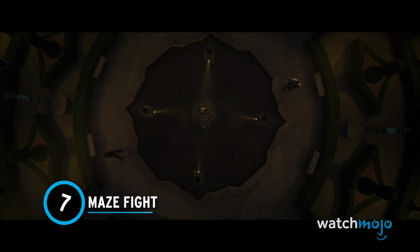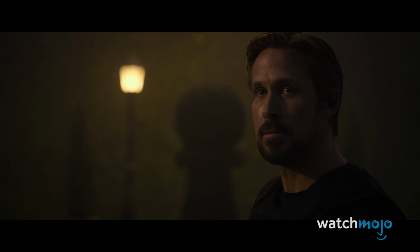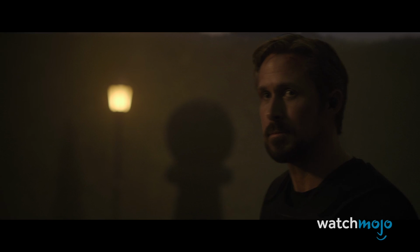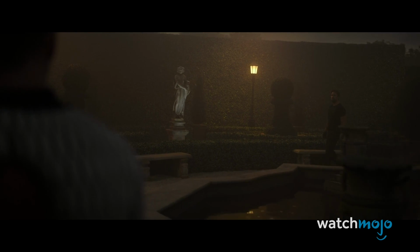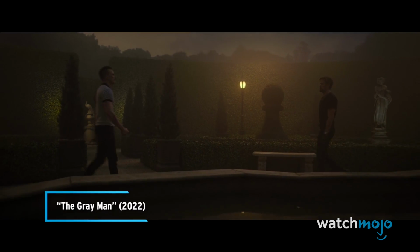Number 7. Maze Fight. After Miranda and Six's assault on Hansen's base of operations, more on that soon, Hansen captures Claire and holds her at gunpoint while going into a nearby hedge maze. Six pursues, and the two agree to have a fight hand-to-hand to settle things.